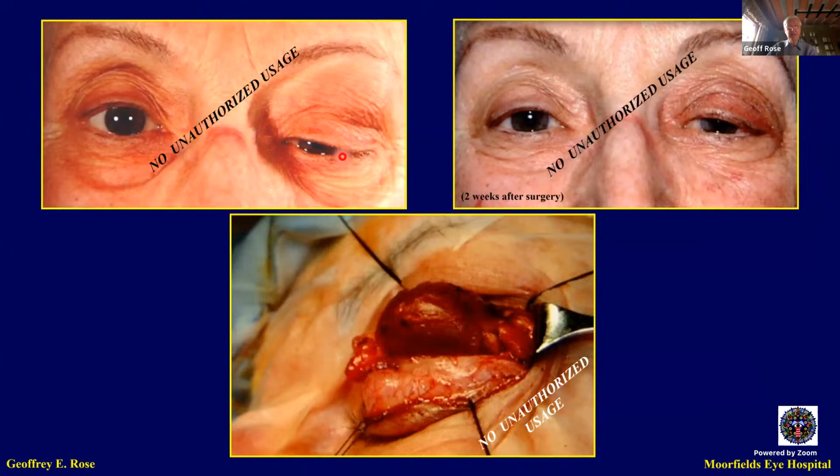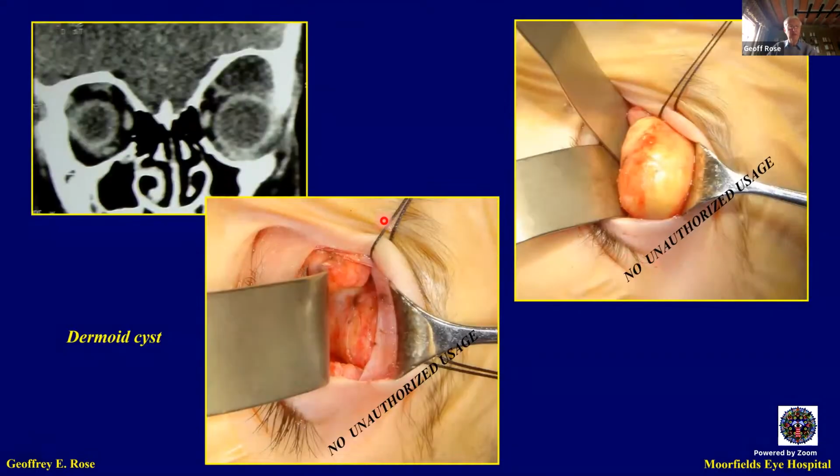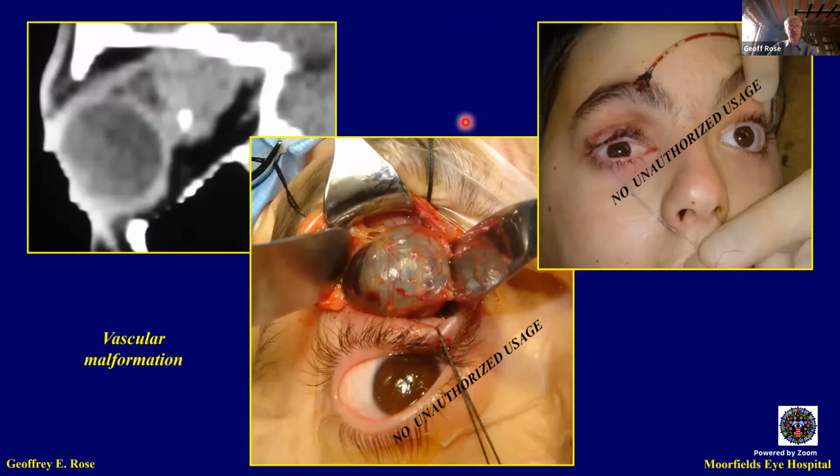Again, larger masses causing a huge mass in the upper orbit, and these can be removed intact and heal extremely well, again within a couple of weeks of surgery. Another example of a large-ish dermoid cyst along the orbital roof with marked expansion of the roof, you can remove these masses intact through the upper lid skin crease incision. So excellent access to the upper 2/3 of the orbit. And various vascular malformations, as in this patient, can be readily accessed rather than damaging the lid margin.